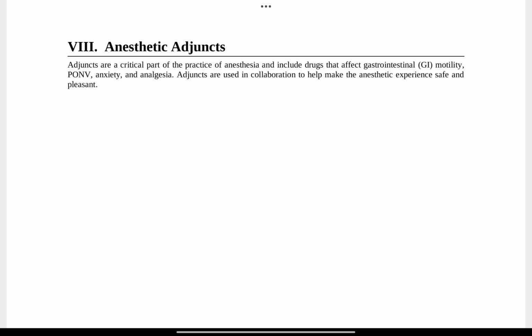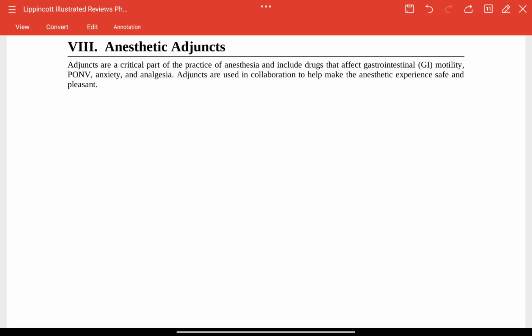Now, adjuncts are a critical practice for anesthesia, and they will address GI motility, PONV, anxiety, and analgesia.